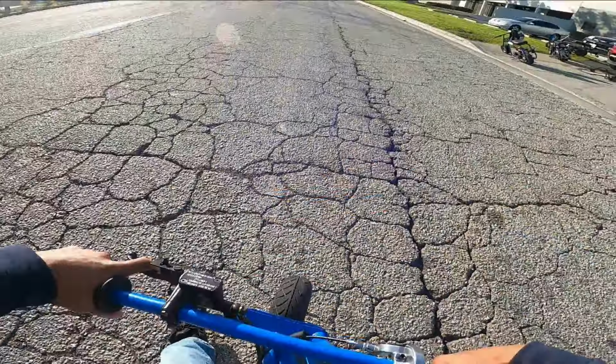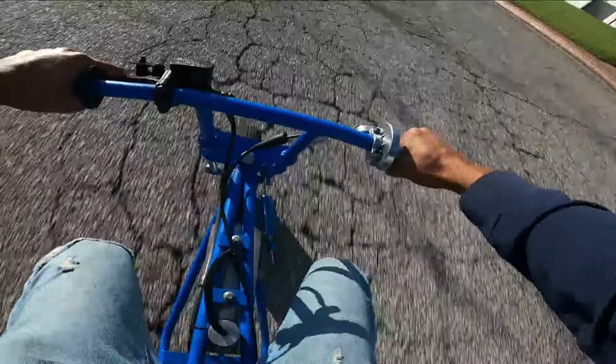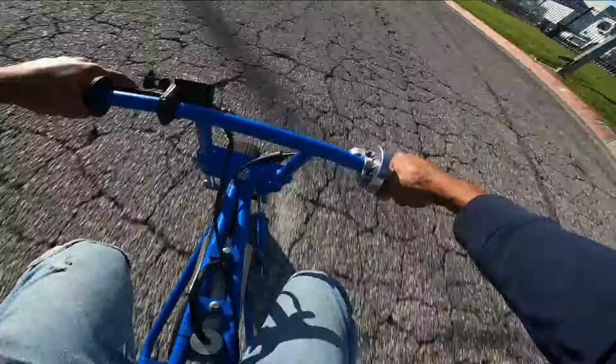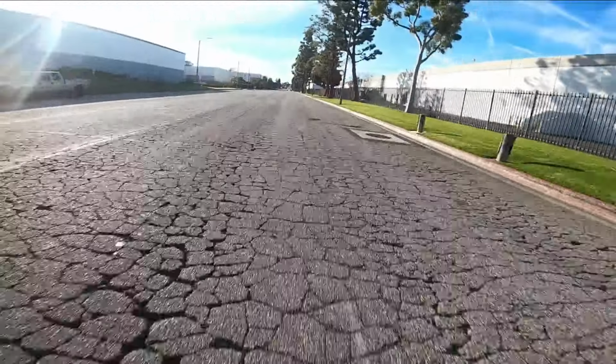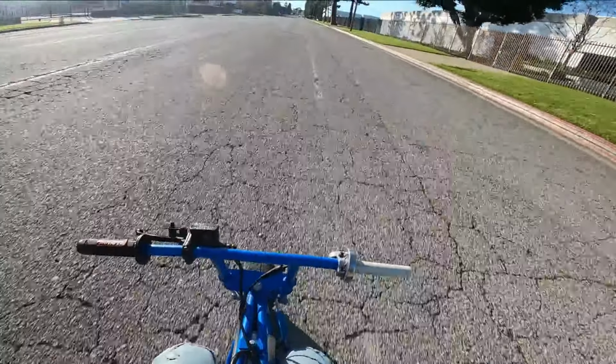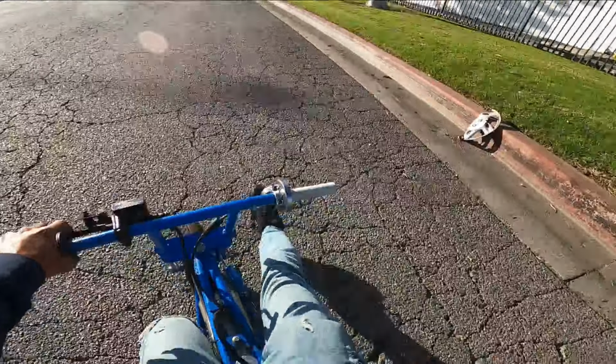Back on it, we done cooled down a little bit. Bro, this bike died on 3 passes. Oh, my thing came loose.